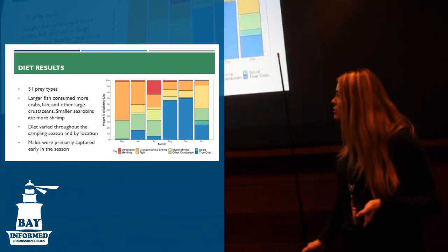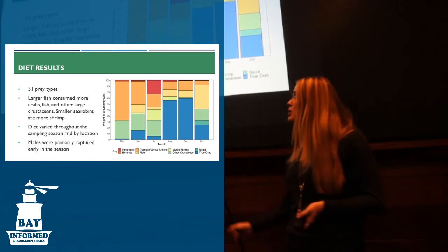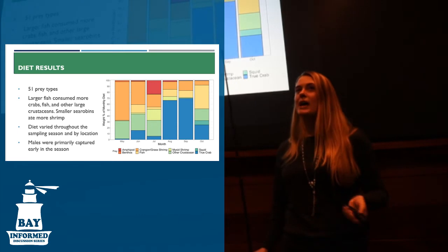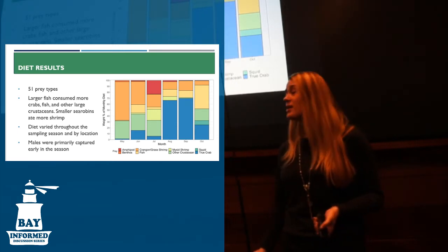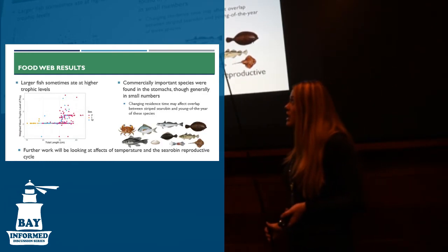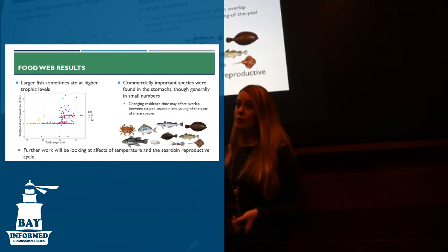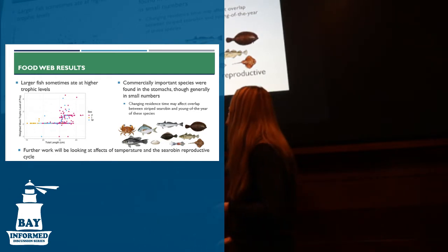Another thing of note, it was interesting that males were primarily captured earlier in the season and we caught more females later. So some of this change in diet might actually be a change of which fish were here at that time. A little more results: we found that larger fish ate at higher trophic levels. That's this graph right here. We have the total length of the sea robin, smaller sea robin, bigger sea robin, and their trophic level. Pink is female, blue is male. You can see of our large fish, a lot of them were female, and those tended to eat at higher trophic levels, more fish, more crabs.